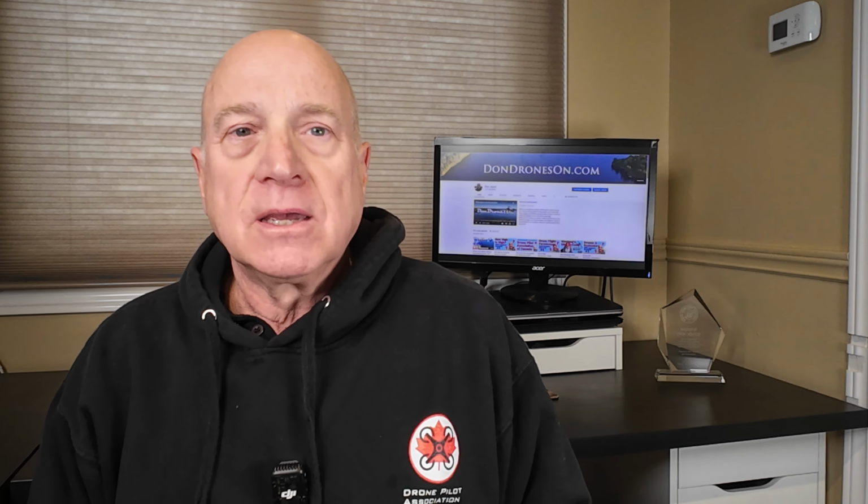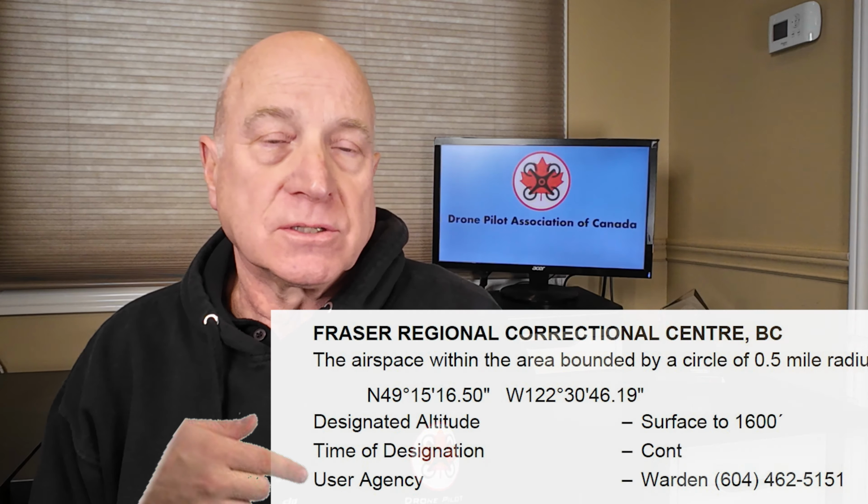RPAS restricted airspace zones are virtually the same as Class F restricted airspace, except that they apply only to drones and not to manned aircraft. To fly within the zone, you need authorization from the designated user agency.